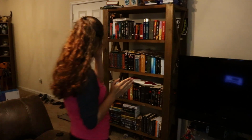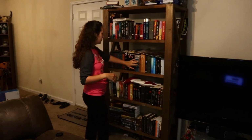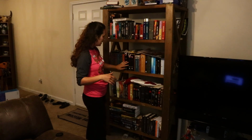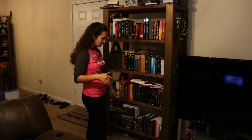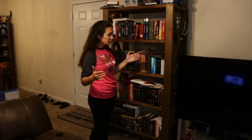I think I'm going to do kind of the same way my old bookshelf was. I think I'm going to do my series and stuff up top. Maybe my Harry Potter stuff right here, because I have a bunch of Harry Potter stuff. And then just some random books, and then maybe my TBR. And then this bookshelf is really wide, like it's very deep. So I have enough room to put another row in the back.